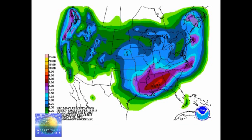So this is the precipitation forecast for the next 7 days. You can see it looks actually very similar to the last week, where it does brush southeast Oklahoma and far eastern Texas. This is the type of pattern we had in January, but it really doesn't start kicking in more until it gets into parts of Arkansas and Louisiana, and then off to the east where it's much more significant.